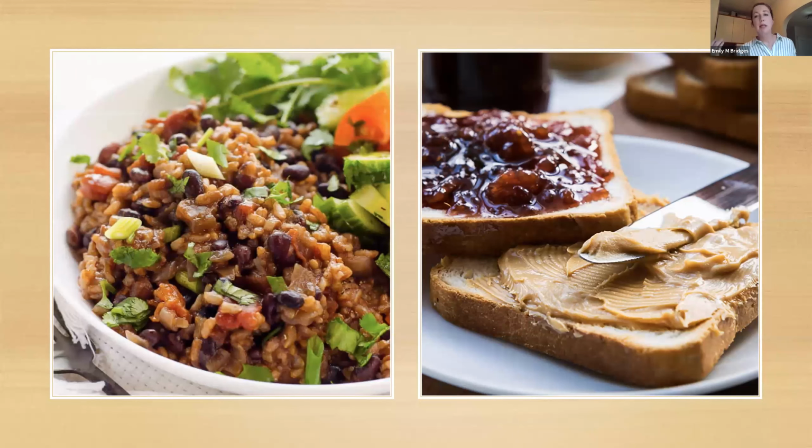So things like beans and rice, peanut butter on a sandwich, those are obviously some of the classics that we think of. And they're not only delicious, but they're also a complete protein. So it works out pretty well.